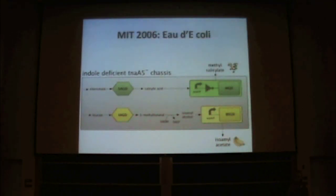MIT had a fun one in 2006, where one of the bad things about E. coli is that they stink, as you know if you've worked with them. So they did a fun project where they produced wintergreen or banana smell, so the bacteria smell good. And then they also deleted one of the proteins that gives bacteria their bad smell.